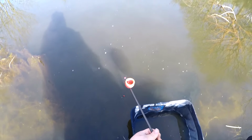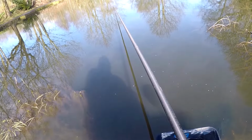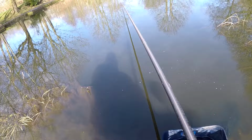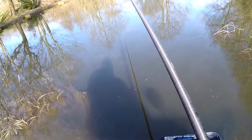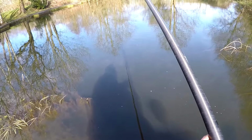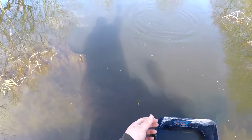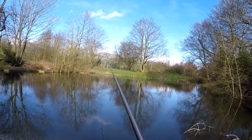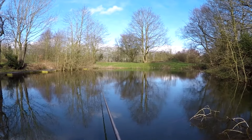So just another pinch of maggot, a few grains of the hemp. You see there's one or two fish moving on the pool, so be confident of getting a bite or two. The second put in, it's a better one. It looks like a roach. So a nice, good start. Two fish in two casts.